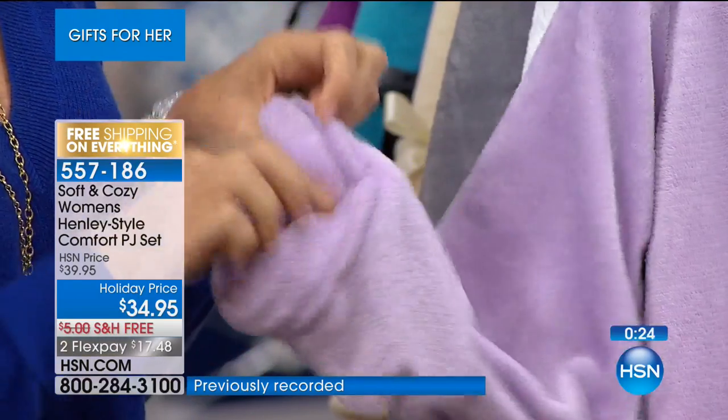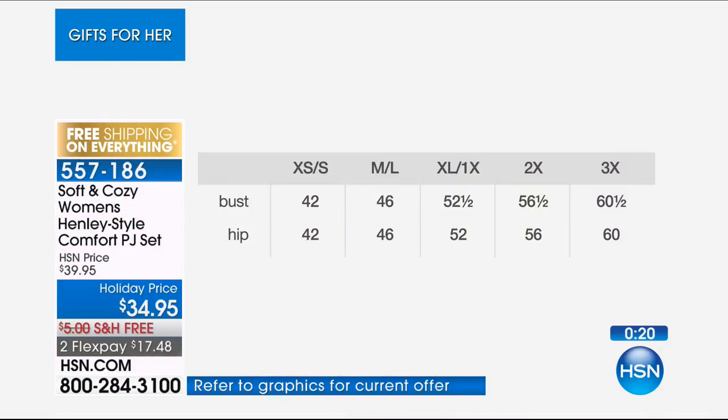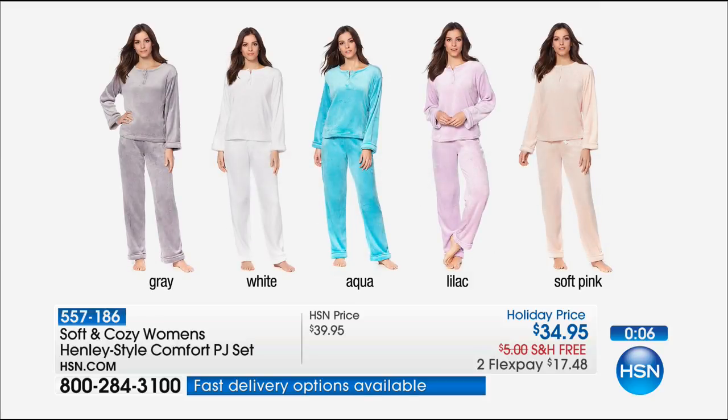And again, dual sizing. So extra small, small, and then a medium and large. Extra large 1X, 2X, and 3X. And there's the bust dimension, starting at 42 up to 60 and a half. Hip, starting at 42 up to 60 inches. But don't forget, there is that little bit of stretch, that little bit of give. I'm wearing the extra small, small. All choices still available, but over 600 now gone. We have gray, white, aqua, lilac, and the soft pink.